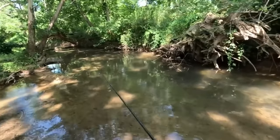Today, my goal was to catch more than 10 species, and I know it can be done. I don't know if all those fish are still in here. That was more than a month ago. Some of these creeks change. I got some real small lures. We're gonna use tiny ultralight lures, 2-pound line, ultralight rod. And the goal is to catch as many species as possible.